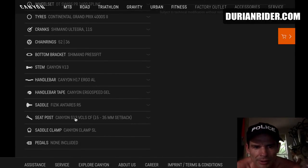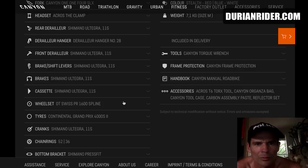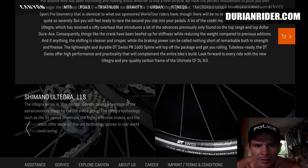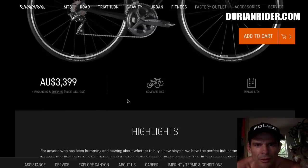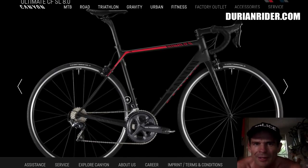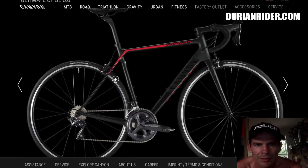So you've got seat posts, a bit of options there in terms of flexibility. The PR 1600 wheels, not too bad. Ultegra works well. What else we got here? So yeah, the new Ultegra works good. I've got a set of that. It does work well. So there you go. That is the Ultimate CF, a great value bike, $3.3 thousand in Australia. Pretty good deal.